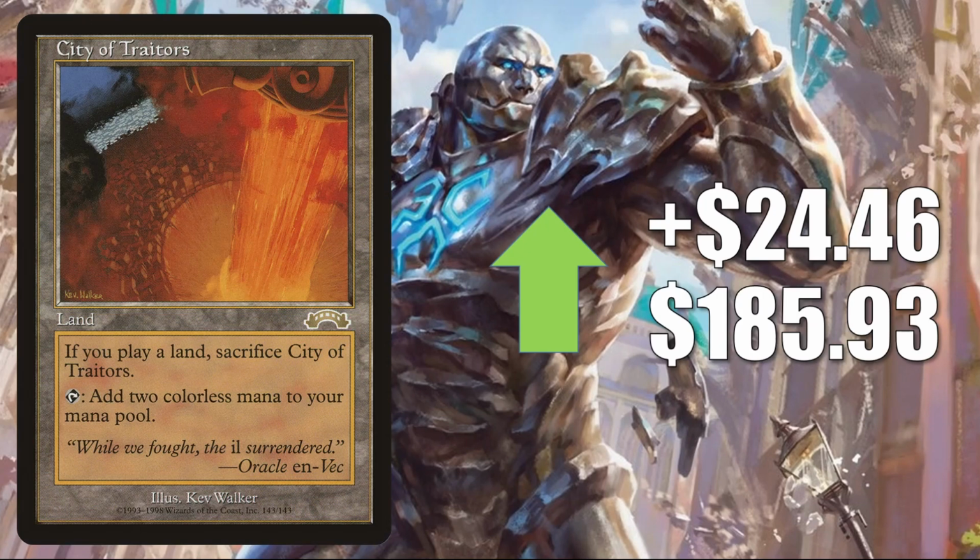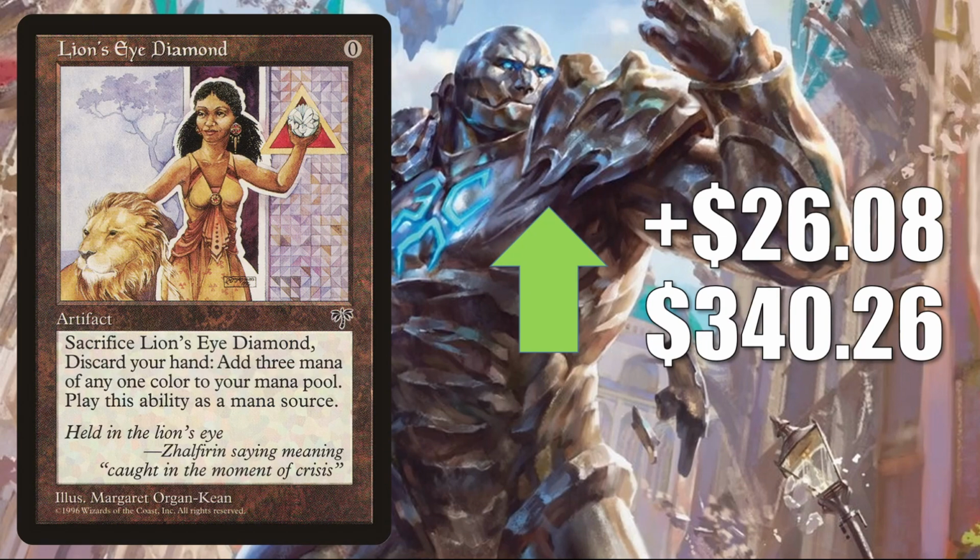City of Traders, good Legacy card. Sees play in Mono Red Prison, Sneak and Show, Omnitell, and more. Goes up $24.46 to $185.93. Part of the combo we mentioned earlier, Lion's Eye Diamond. This goes up $26.08 to $340.26.